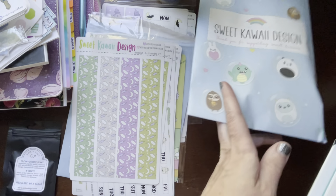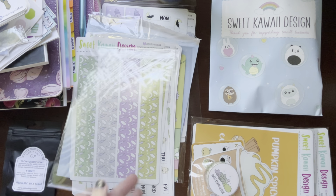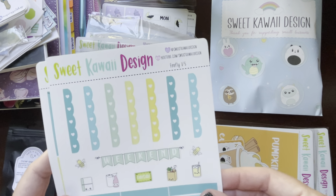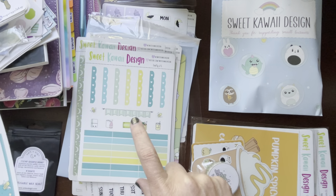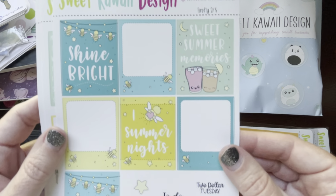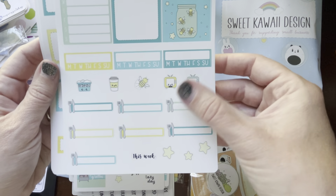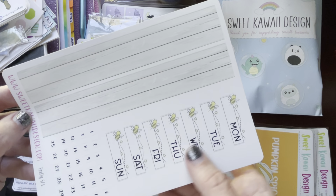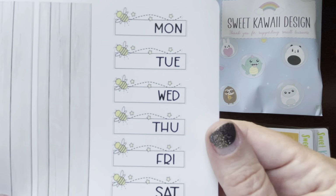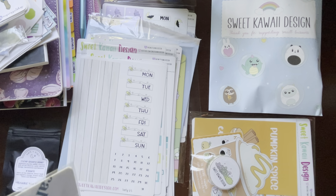let's see what we got in here. What did I order? Is the Firefly kit. I've been wanting it. It was released earlier in this year, maybe April or so. But I love these colors too. So you get your checklists and headers. You get your full boxes. Monday through Sunday, dinners, habit trackers, half boxes, quarter boxes, and then just some simple bottom washi, which looks like maybe a porch or something, and your Firefly date covers. Super cute.